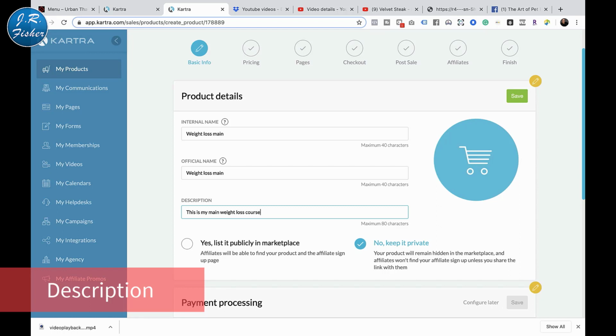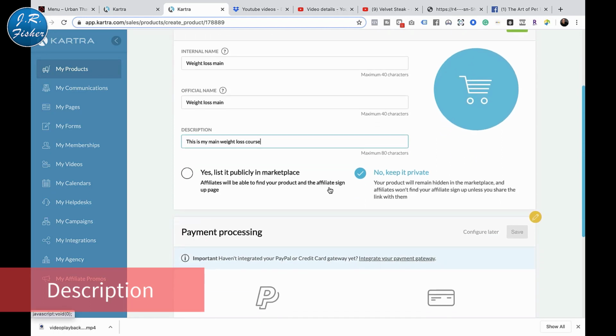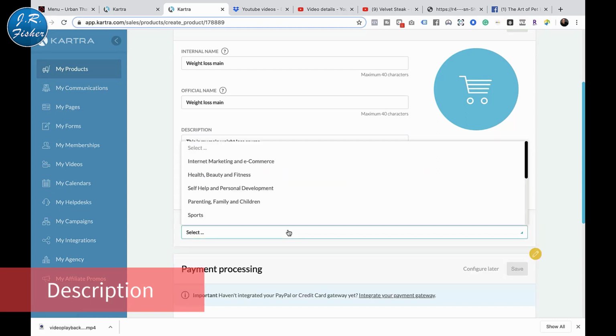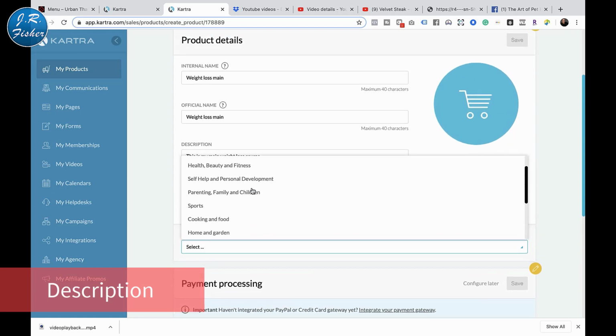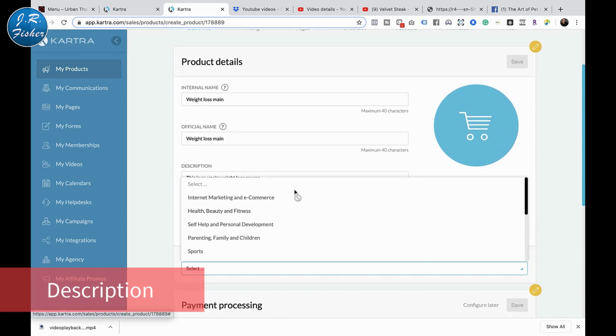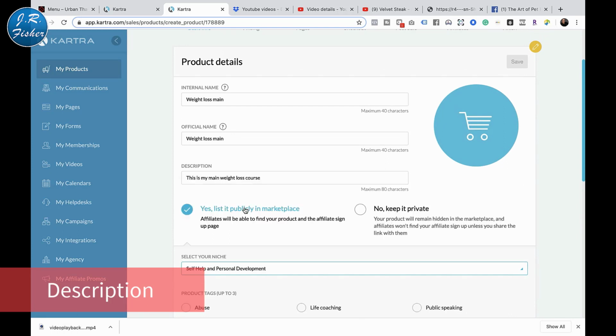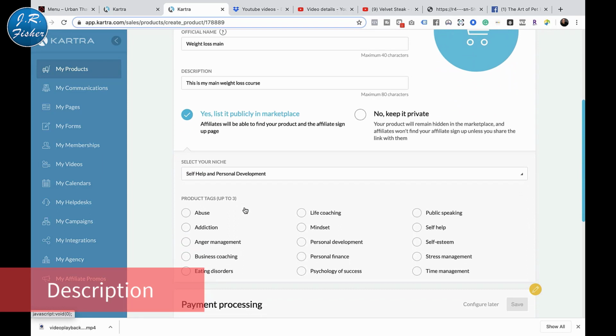Okay. Now we've got a couple more choices down here. Do we want to keep it private? In other words, is this just one we're going to sell? Or are we going to actually put it in the marketplace so that other affiliates could sell it? So I'm going to say that we're going to actually put it in the marketplace too. Okay. And we're going to pick whatever niche it would be. So we're going to say self-help and personal development. There's more niches down here. And if it's not exactly a match for your niche, don't worry about that. It's not that big of a deal, but just try to get something close. So I'm going to say self-help and personal development. So I've got that.